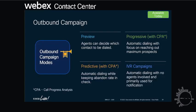So we have 4 types of outbound campaign mode. We are talking about only voice here. The digital capability is coming soon. So this is voice for you. We have preview where agents can decide what contact to be dialed or not. Then we provide progressive, which does automatic dialing and focuses on reaching the maximum number of prospects there.